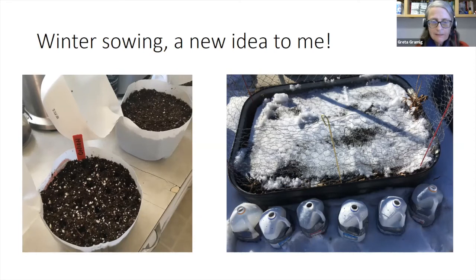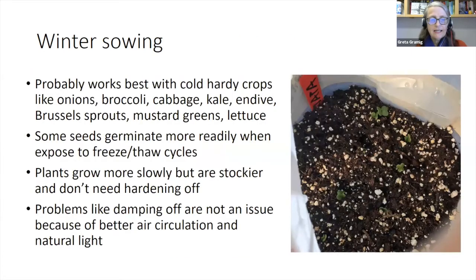And the idea is pretty simple. You use milk jugs, and I think the clear ones work better than the white. You can see I've got a few of each in this photograph. The clear ones are better, and you cut them in half, fill them halfway full with clean new potting soil, and plant cold hardy vegetables into these containers. And the idea behind it is that the seeds will germinate more readily when they're exposed to natural freezing and thawing cycles, and they'll grow more slowly, but they'll be stockier and they won't need hardening off.